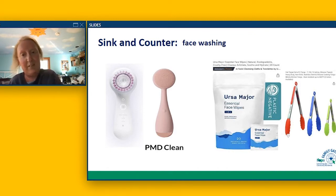If I'm not at the sink and don't have access to water, like if I'm traveling or in a place that doesn't have a sink that I can reach, I can use face wipes, and then I have silicone tip tongs that I can wrap the face wipe around and use that to reach my face and clean my face.